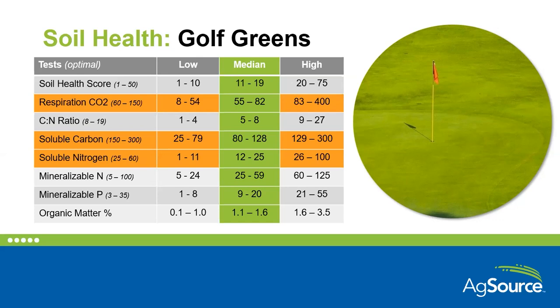We looked at all the greens that we had, and these median values, this is the typical sample, and it constituted a lot of, 1,500 samples, something like that, in the combination of both of these. So it's a large set of data, and I think we can make some good interpretations from that.